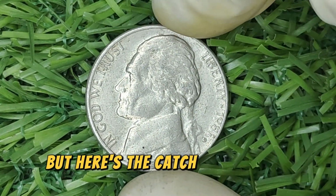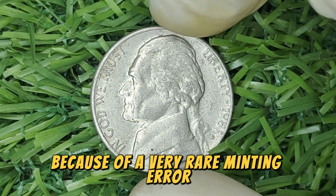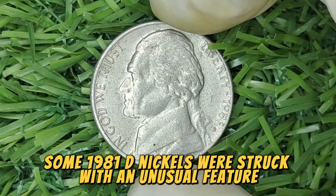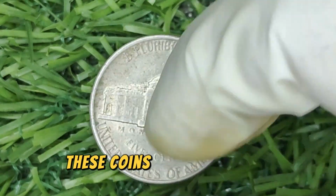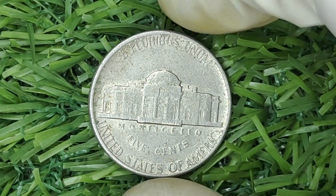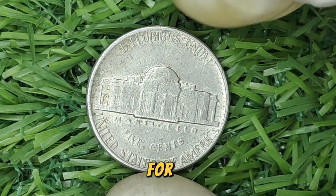But here's the catch: this coin is considered valuable because of a very rare minting error. Some 1981 D nickels were struck with an unusual feature. Instead of the regular mint mark placement, these coins have a slightly different mint mark or even no mint mark at all. This variation is so rare that collectors are willing to pay a premium for it.